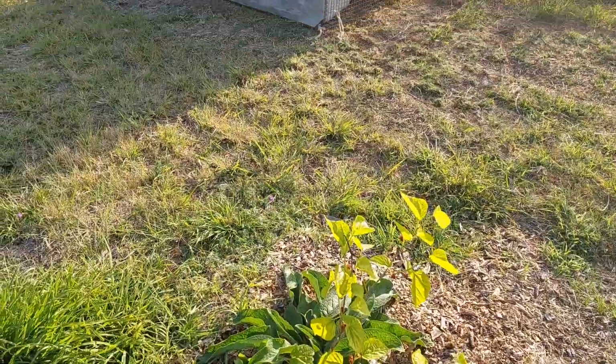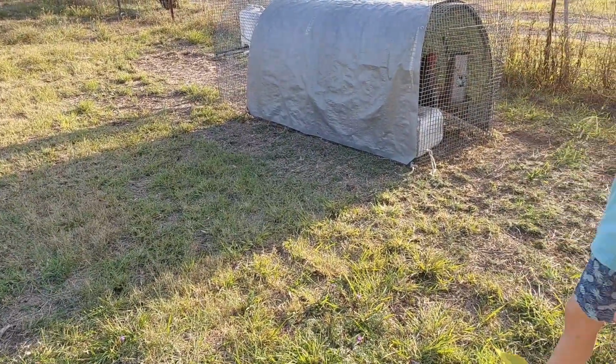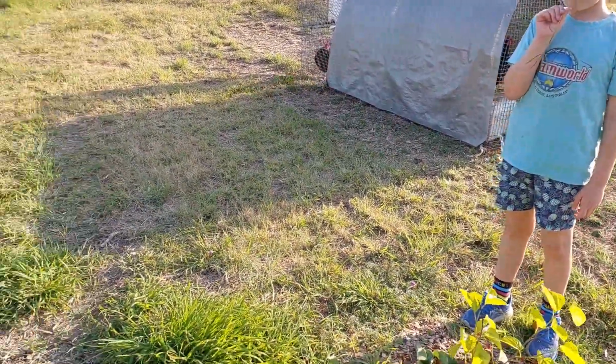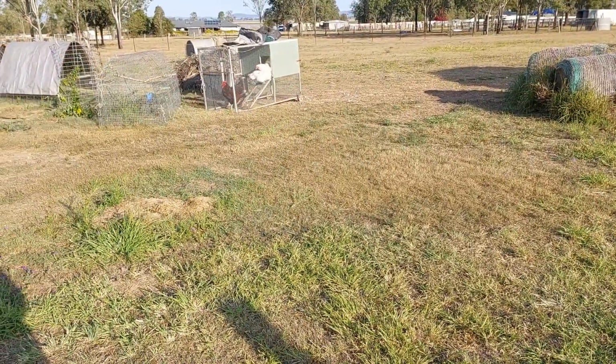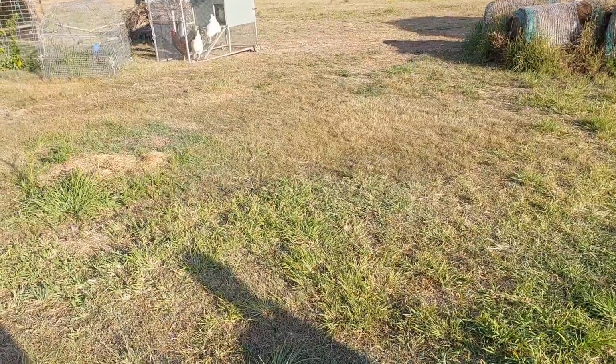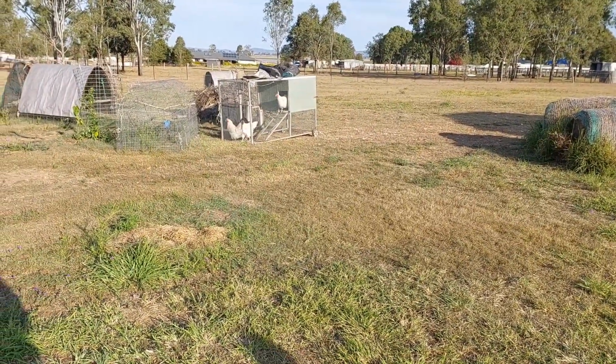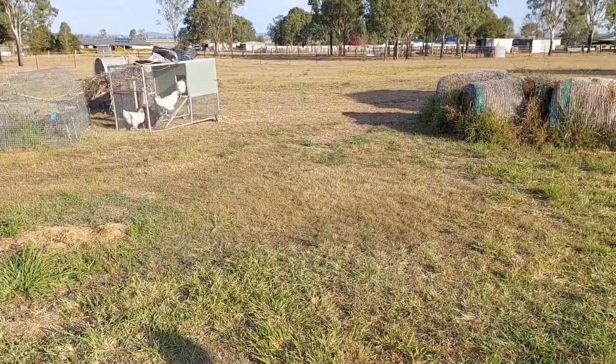So yes. Anyway, I'm going to have a closer look at these chickens and try and figure out why they're so unsettled. It could just be that they're seeing me and they're hoping I'm going to move them. I'm not sure. They're very unsettled though. So they've got food and water. So I'm not sure why they're all unsettled. But yes, I do need to move them.